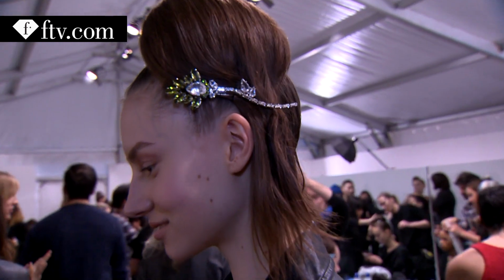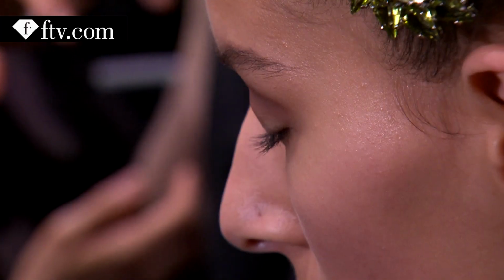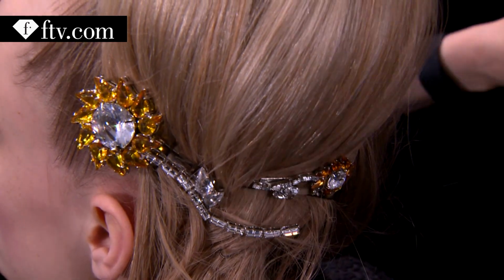It's really nice and glamorous, especially with this pin, as you can see. I like it, especially the clips and the diamonds too, they really fit the clothes. I really like it.